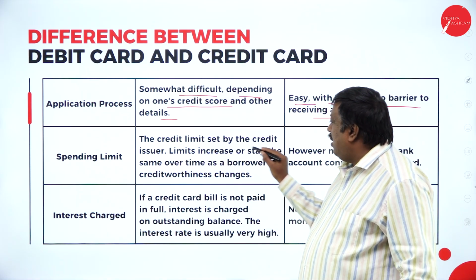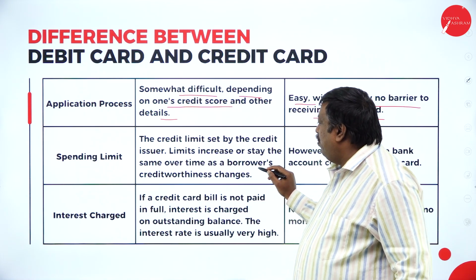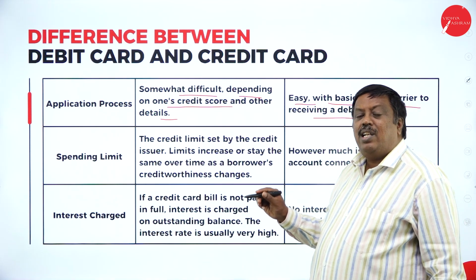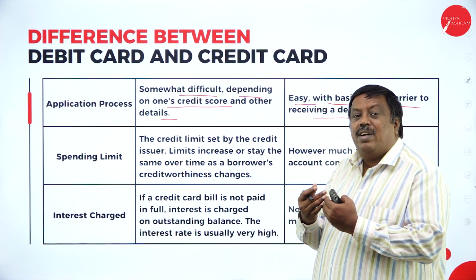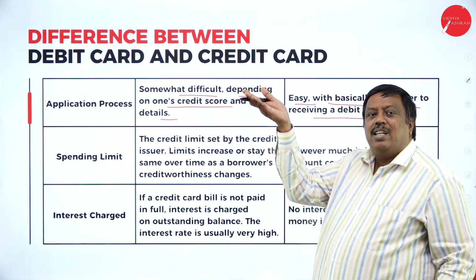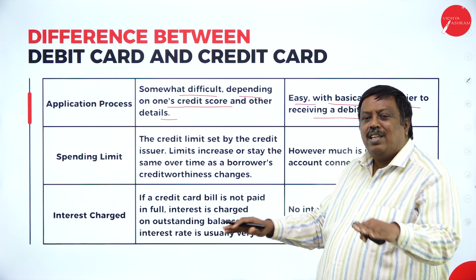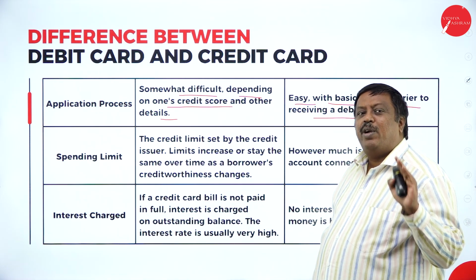The credit limit set by the credit issuer may increase or stay the same over time, depending on the borrower's creditworthiness. See, they are saying that the limit of the credit will be increased only when the individual person's creditworthiness changes. So then my credit limit is going to increase, or else my limit will stay in the same position. If they have given me a credit facility of 35,000, my limit is only 35,000. I cannot go beyond that.